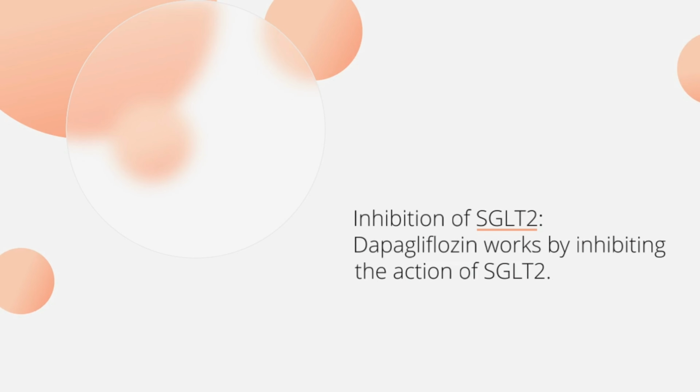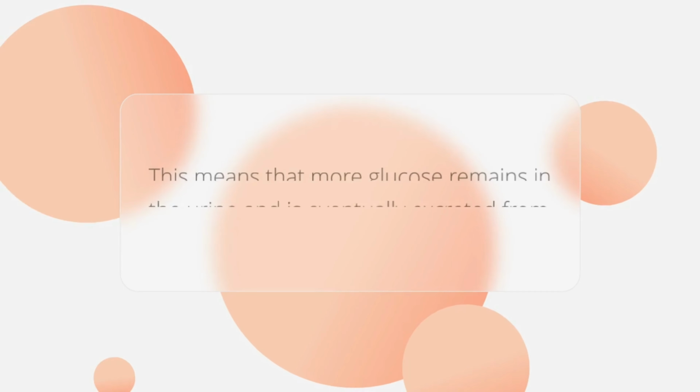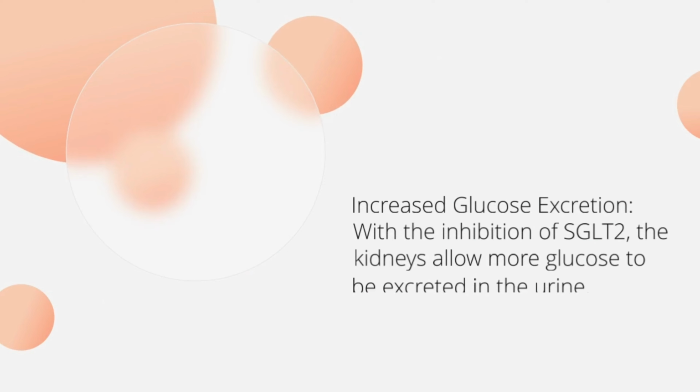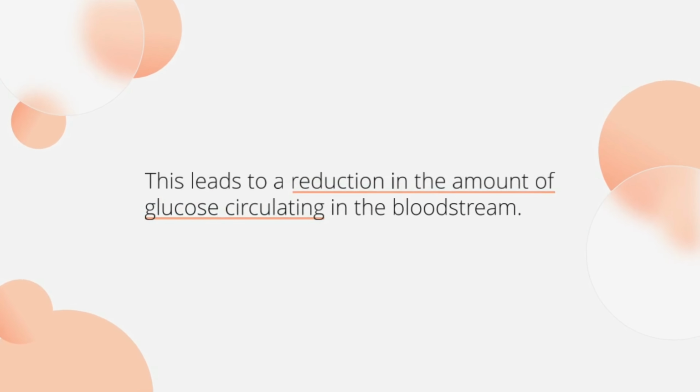Inhibition of SGLT2. Dapagliflozin works by inhibiting the action of SGLT2. By doing so, it reduces the reabsorption of glucose in the kidneys. This means that more glucose remains in the urine and is eventually excreted from the body. Increased glucose excretion. With the inhibition of SGLT2, the kidneys allow more glucose to be excreted in the urine. This leads to a reduction in the amount of glucose circulating in the bloodstream.